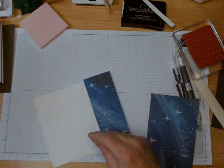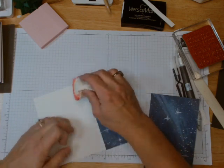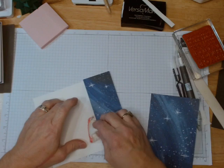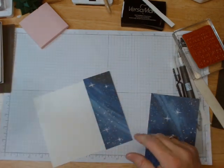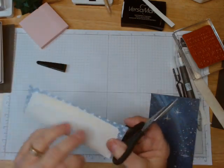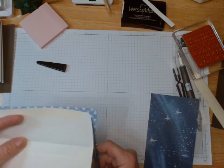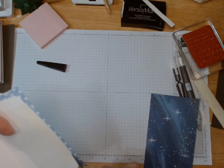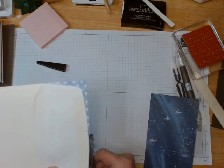Oops. So I was a little bit generous with my glue, as you saw. I am going to use the embossing butter to take away the stickiness there so that it does not stick to other people's mail because I would like this to get to where it's going. I'm going to use my snips to trim the paper, and that piece of paper is 6 inches wide by 2 1/4 inches tall. And it gives me a very narrow border up here.